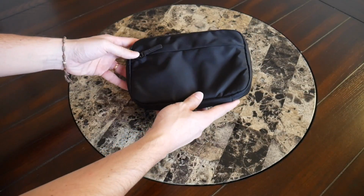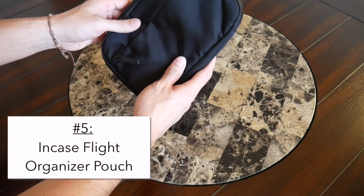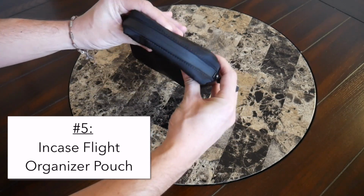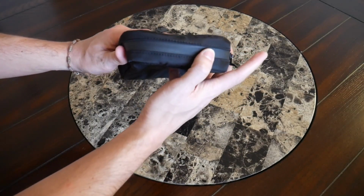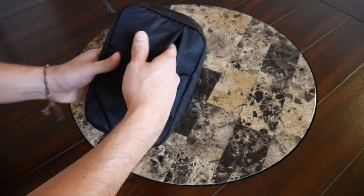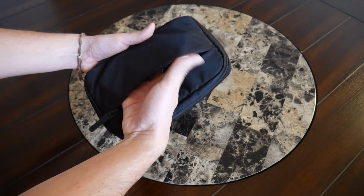Up next is a newer organizer from Incase, and this has a ton of great organizational options. Very slim, as you can see. Even when it's packed out, it will never get that big. And so on the outside, it just has one simple zippered area that's going to be great for holding anything that you want to get to quickly.